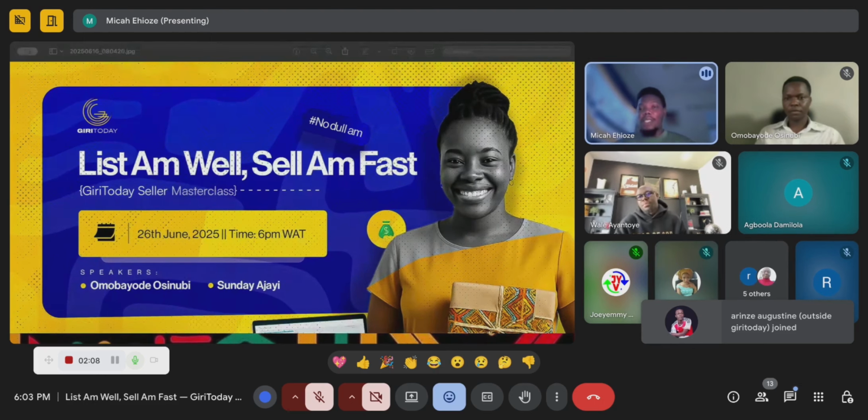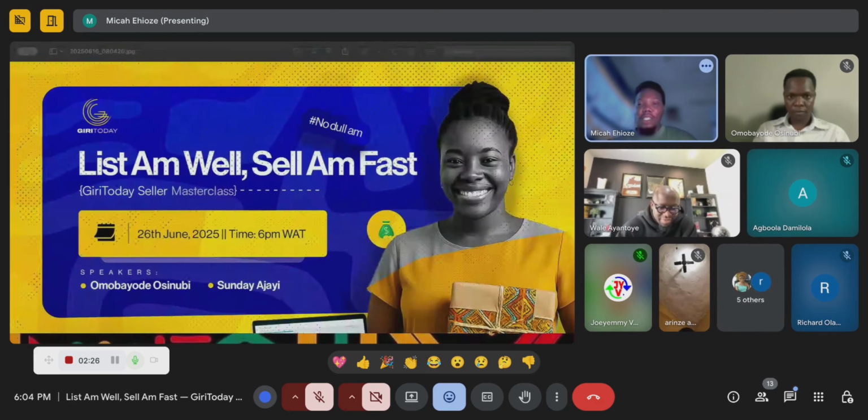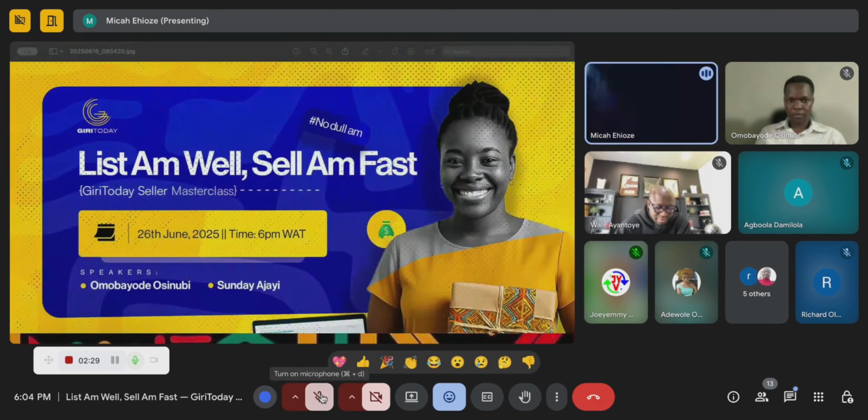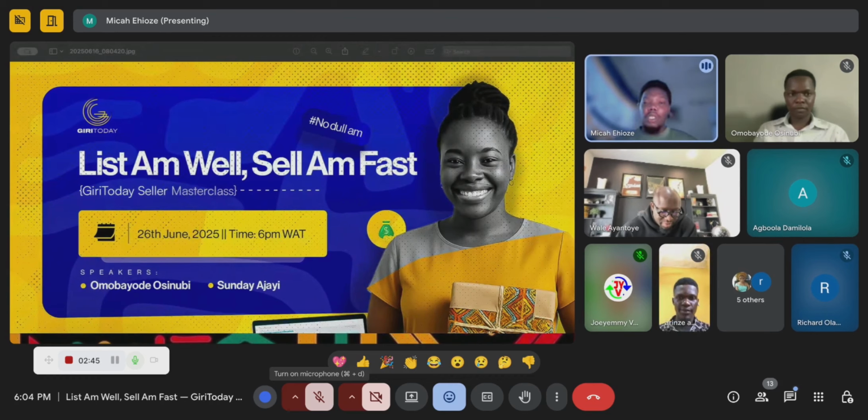So we're going to start with a surprise guest, because he's not part of the guests, but he's going to give us a very brief idea of what kind of image you need to have as a seller when you're taking a picture, the background, the lighting, and all that. Before we push on to having our guest give us a walkthrough on how to properly list your item, upload your product and set up your store.